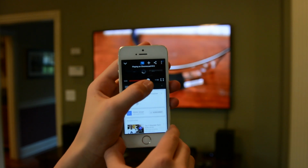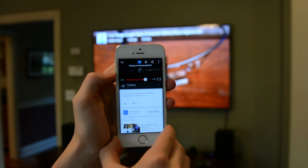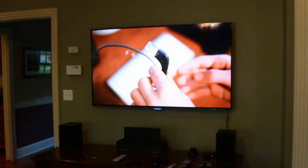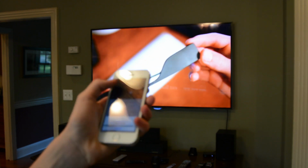One of the most popular apps used for Chromecast, at least in my opinion, is YouTube. I think that it's a great feature to be able to come home with a YouTube video that you'd like to watch, perhaps share it with other people, and sit down and watch it on the big screen, instead of on your tiny phone.